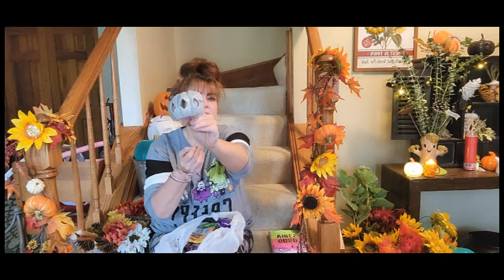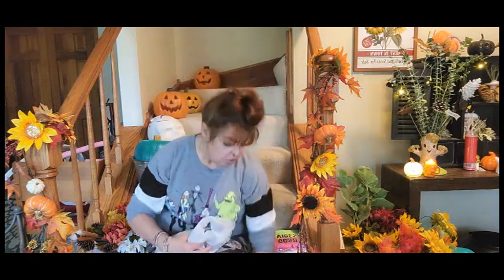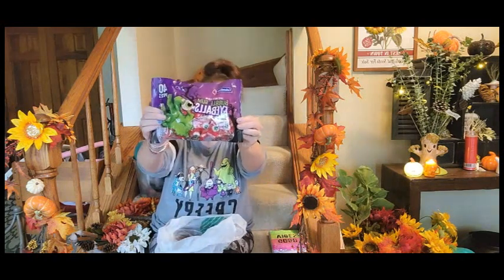And I don't know, I just love gray. I'm obsessed with it. So they have orange, blue, green, and then the gray. So I did pick up a couple of those. And then we went ahead and picked up some candy. So these are really cute. Bubblegum eyeballs. You see that?